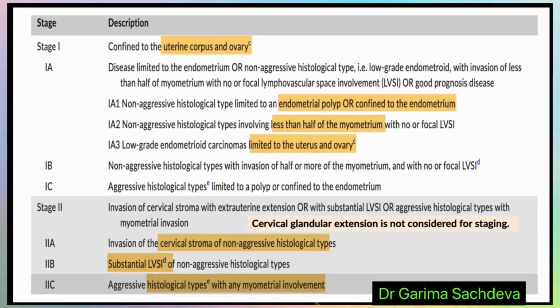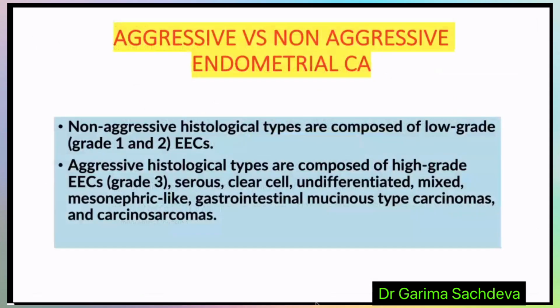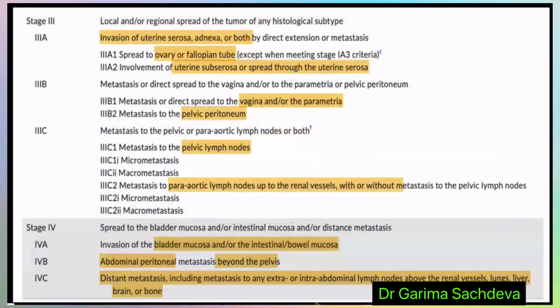How to make out it's aggressive? I told you, aggressive or non-aggressive: only low-grade endometrial cancer is non-aggressive, other things are all aggressive. Then 3A, you'll have to learn the staging, because they'll give you a scenario where first you have to identify the stage and accordingly write the management. That's how the questions come, so you'll have to learn these stages.